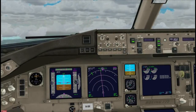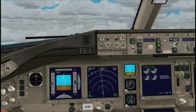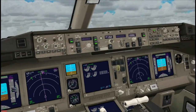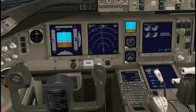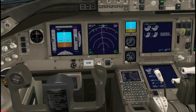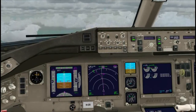Speed. Now she pitches up. Still at climb 2 thrust. And above 10,000 we're really going to let rip to get that very high 310 knot, was it? 315 knot speed. There we go, pitching down to speed up.